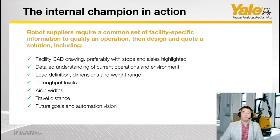When it's time to scope out what robotic solution looks like, a vendor will need the following information: facility CAD drawing, preferably with stops and aisles highlighted, so we know what areas we need to evaluate. Detailed understanding of current operations and environment. Load definition, dimensions, weight ranges. Throughput level so we can analyze the number of trucks required. Aisle widths that we'll be operating within. Travel distance, because it plays a vital role in the total number of robotics you're going to need. Future goals and automation vision.